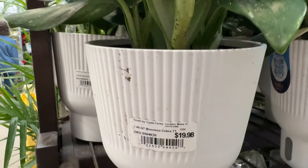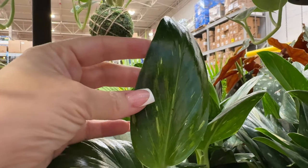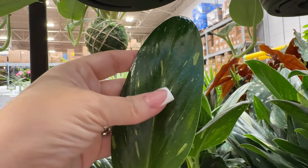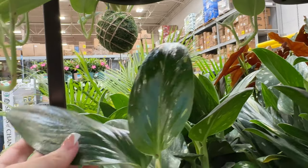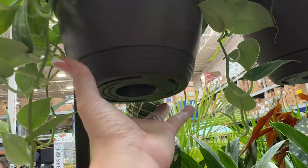Look at this beautiful Monstera cobra. I was looking at the leaf on this. I love how waxy and shiny it is. It's so beautiful. I feel like I should be taking this home and I'm not.